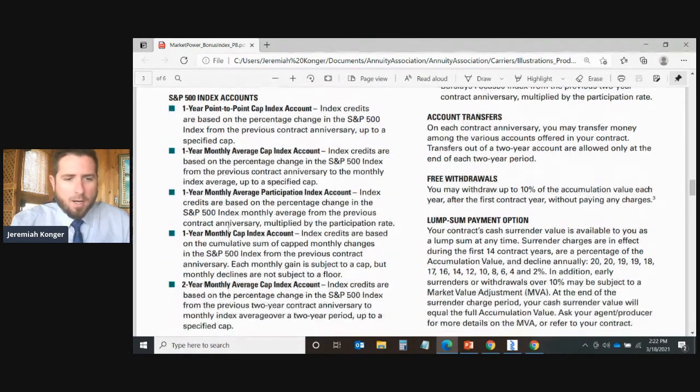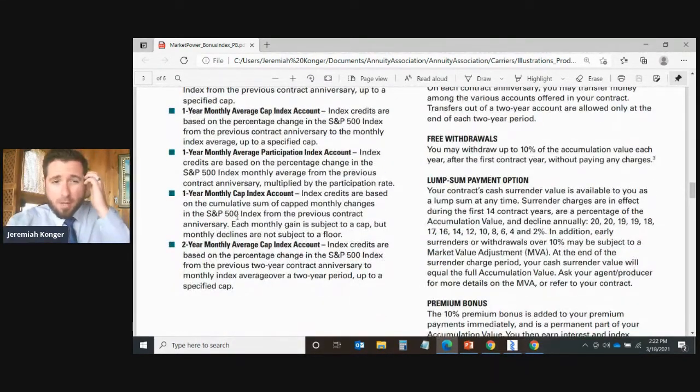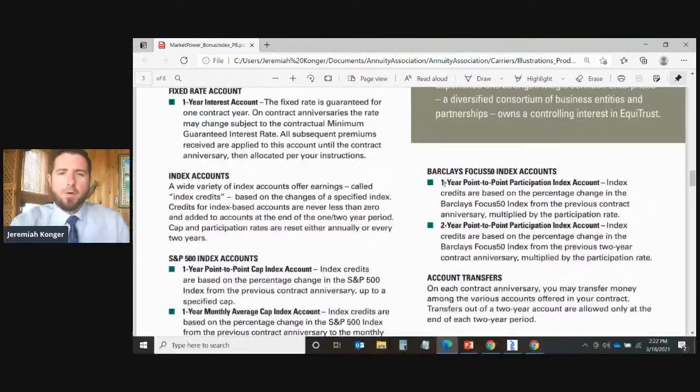So they also offer a 1 year monthly cap index account. They offer the 2 year monthly average cap index account. And then on the Barclays Focus 50, they offer a 1 year point to point participation, and then a 2 year point to point participation. So again, 1 year or 2 year crediting period.